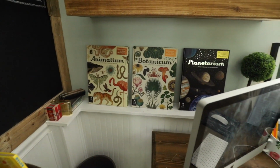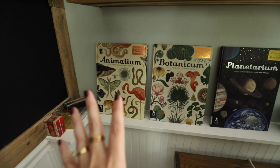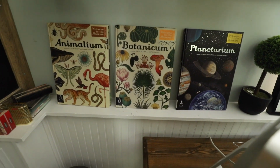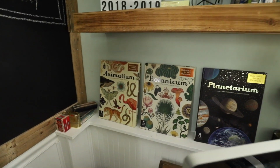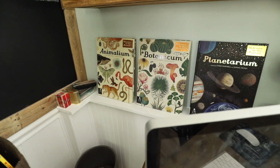There's a few things there for a giveaway and just some mom books and stuff like that over here. This is kind of like my corner. And then I also put up these books from this Welcome to the Museum series. I absolutely love these books. They are stunningly beautiful, so fun to look through. I kind of have them over here just to protect them because I don't want the kids to accidentally or intentionally destroy and hurt them. So I protect those books over here because I love them so much.